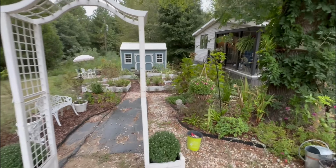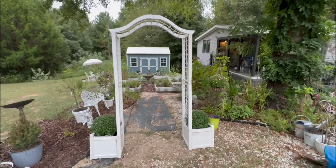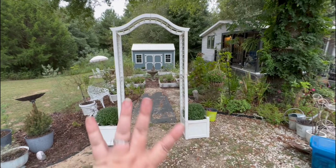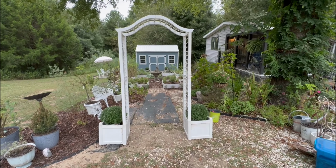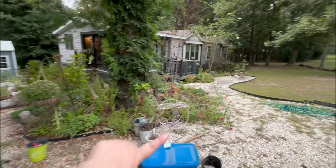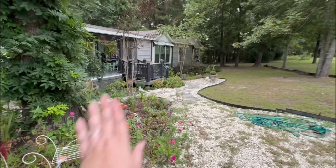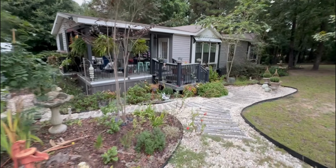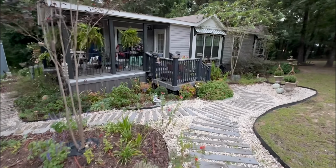It's very sweet. So I cannot wait for this view in a week or 2 when I get the path finished with the arbor and the mums all in bloom. It's going to be very pretty. Still working on this, but that's okay. We're just after mums. So the last couple are down here.